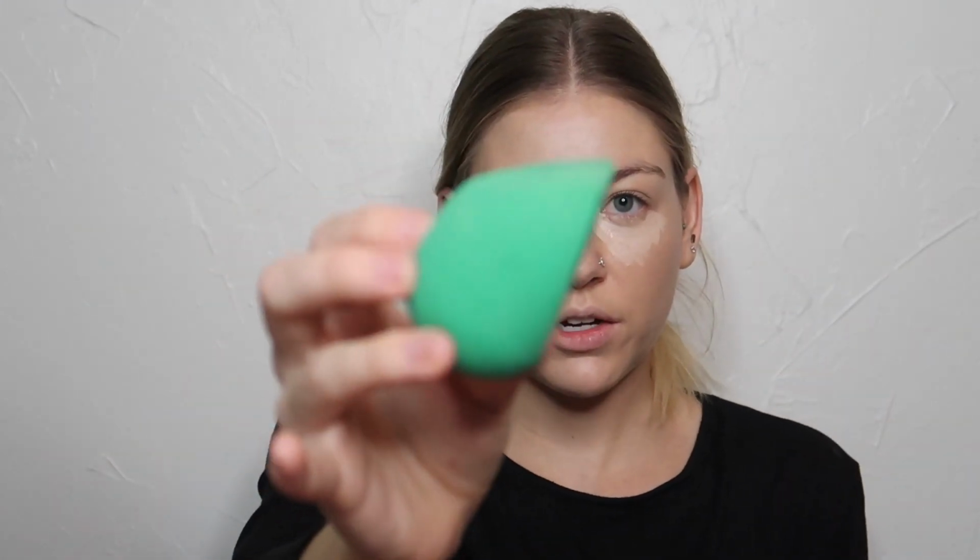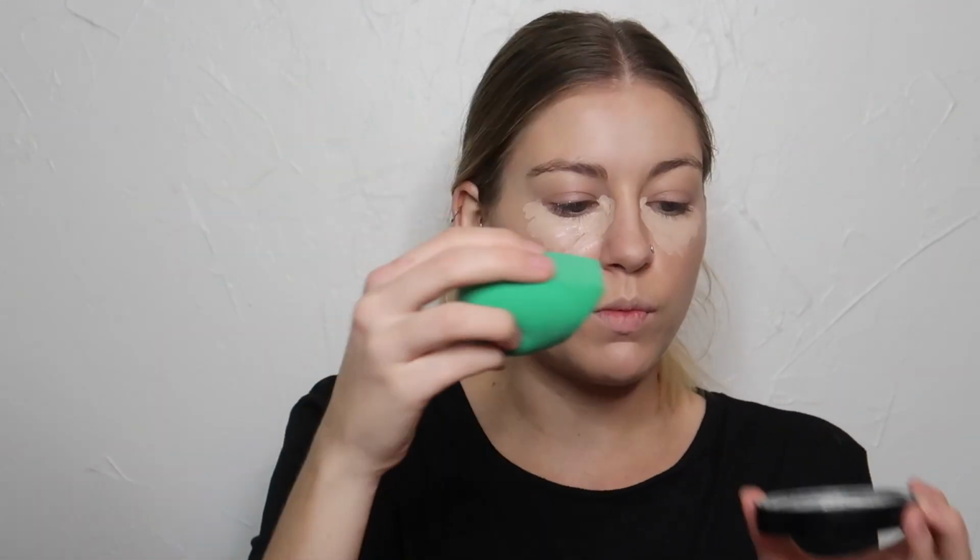To set my under eyes and basically my entire face, I'm gonna go in with the Kat Von D Lock-It translucent powder. I go in with just a little bit, tap it into the lid. I then take a different beauty blender. I really like this one because it's got that flat edge right there you can see. I go in with the smaller flat edge and then set my under eyes to bake.